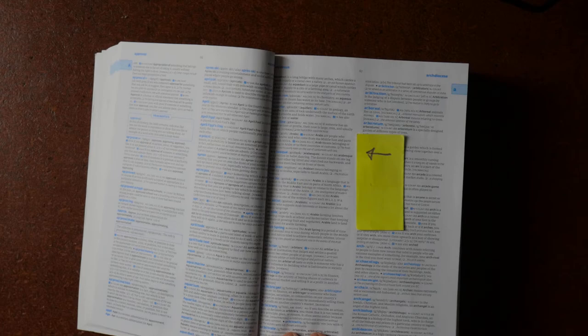Arbitrageur. In finance, an arbitrageur is someone who buys currencies, securities, or commodities on one country's market in order to make money by immediately selling them at a profit on another country's market.